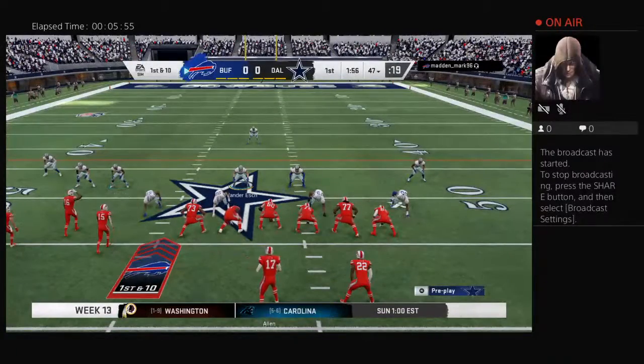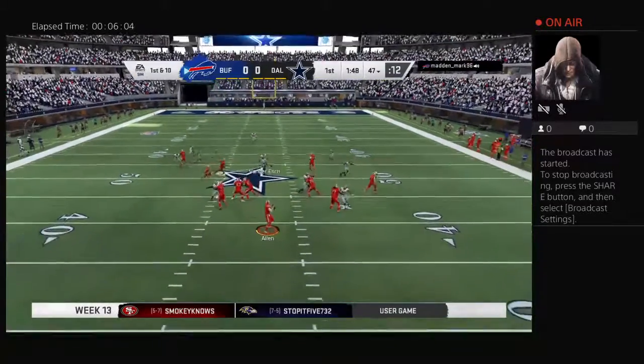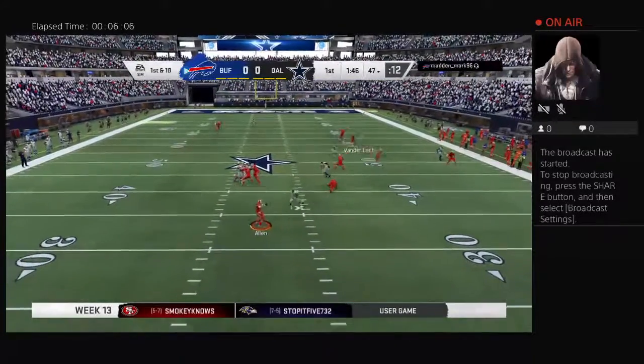Hey, Foxtrot, Foxtrot 55. Check, 55. Mike. Yeah, let's get set, lunch. Mike 55. Mike 55. Allen now on first down.